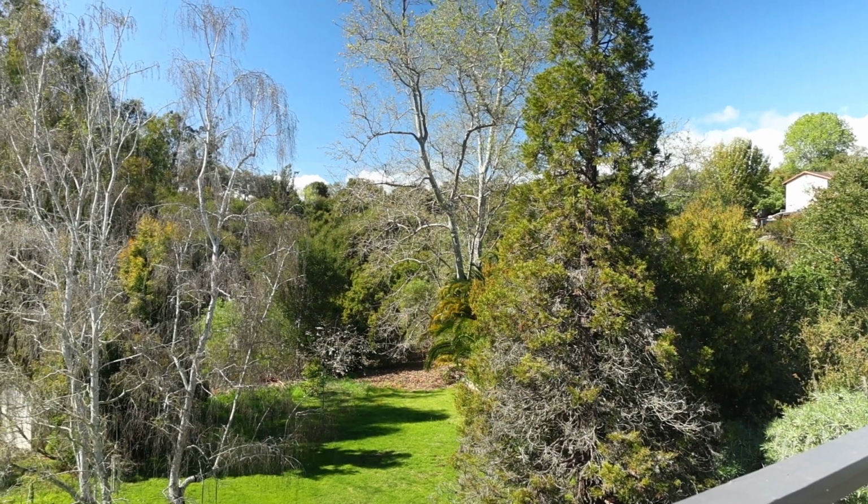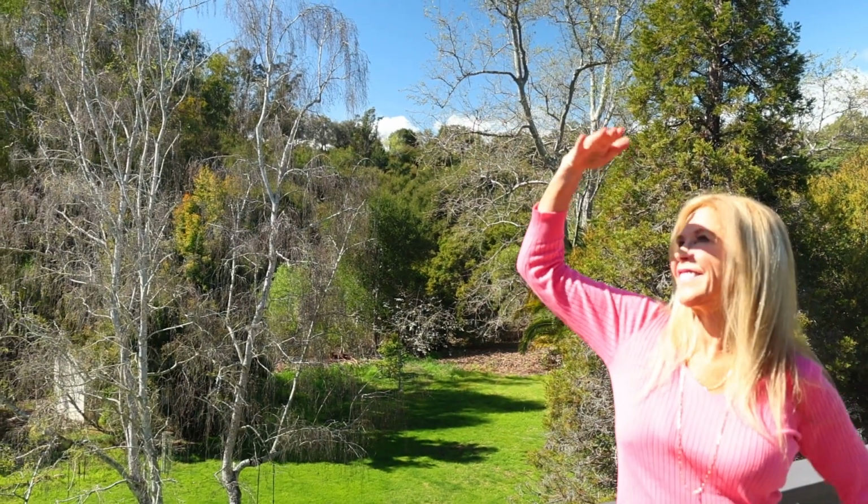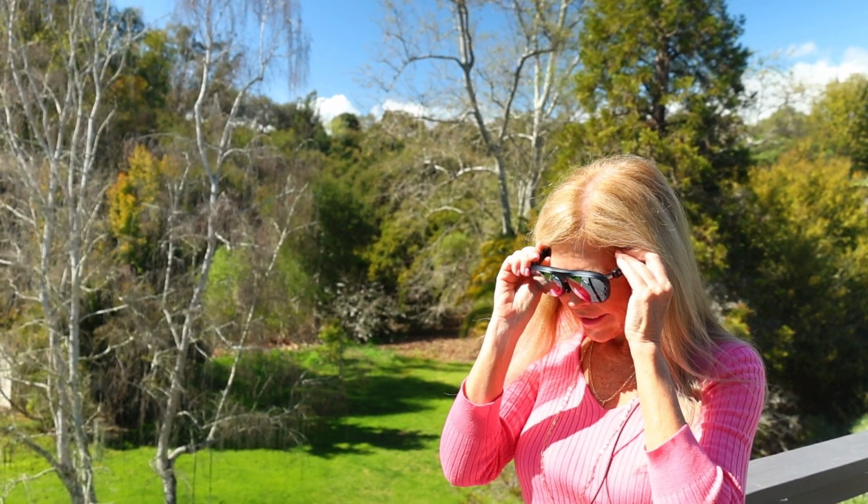So check out this very bright sunny day in my backyard. The Rokid Max 2 AR glasses come with a special shade in case you're in bright sunlight.